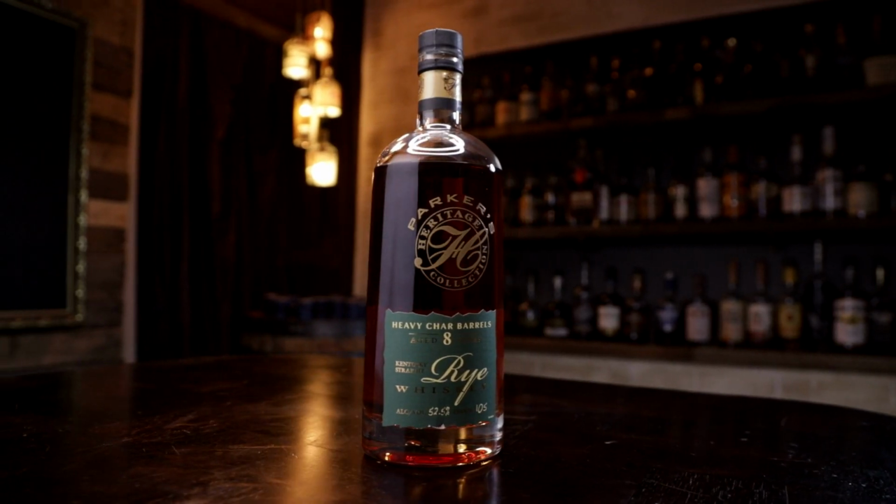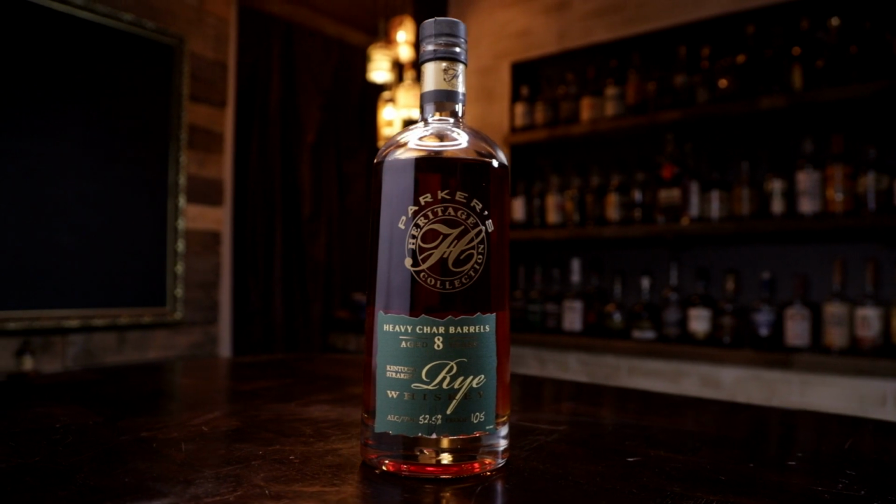This is a 51% rye. Barely legal rye. 8 years and 9 months on the 7th floor. So it's up there in the hottest spot of the warehouse.